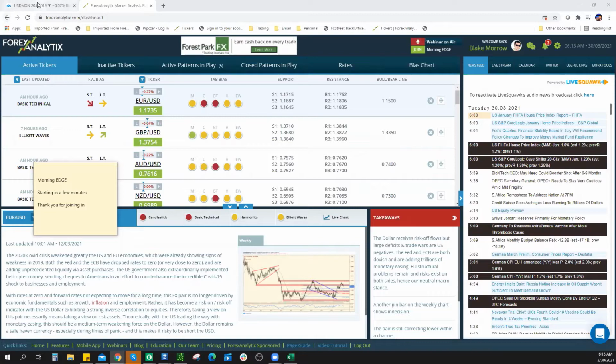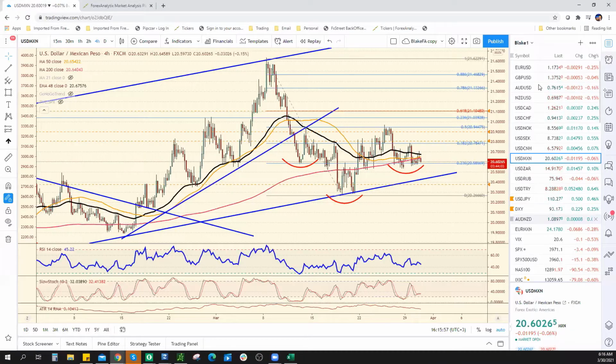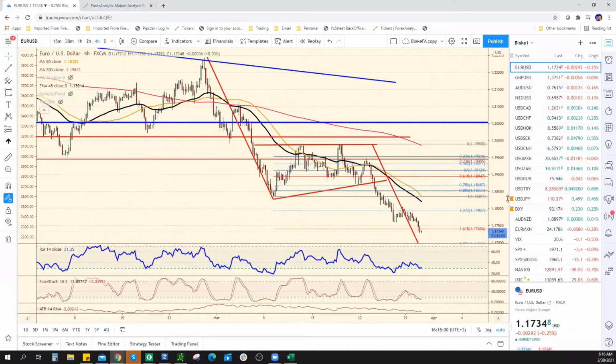My goal here is to get as much of this analysis done ahead of the open. Just remember, it's the North American open. U.S. and Canadian traders are sitting down, getting ready to bid up the equity markets. So that's what happens around here, right?